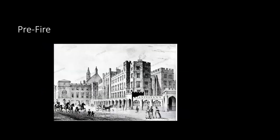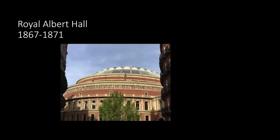This is what the Houses of Parliament, that Westminster Palace, looked like before the fire. Okay. Moving on, and going back to Prince Albert, the Royal Albert Hall.